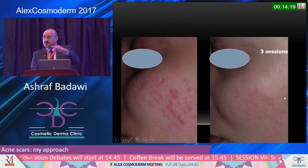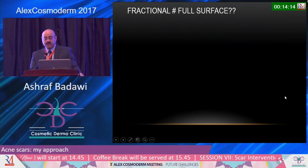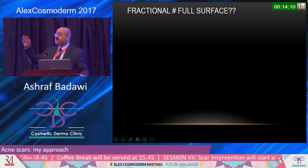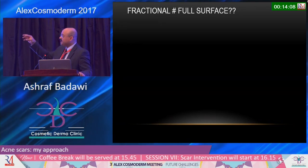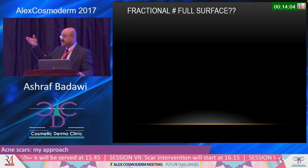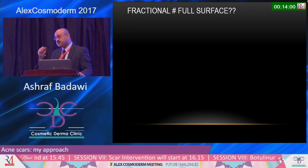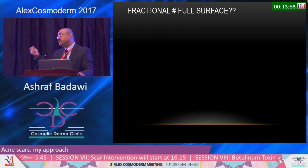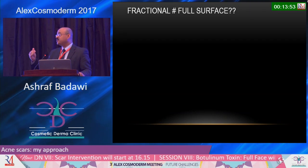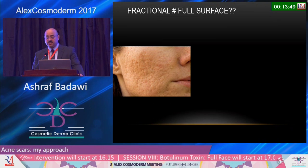So we are doing the subcision, we are doing whatever we can to stimulate the collagen, and we have to work on the epidermis. Now, a very important question: when we are doing needling versus the non-ablative laser, we are treating fractions of the skin with the needling or the fractional laser, covering only 20-30% of the surface of the skin. Whereas if you are doing the non-ablative Nd:YAG, then I'm covering 100% of the skin. So when to do which will depend on the pathology.